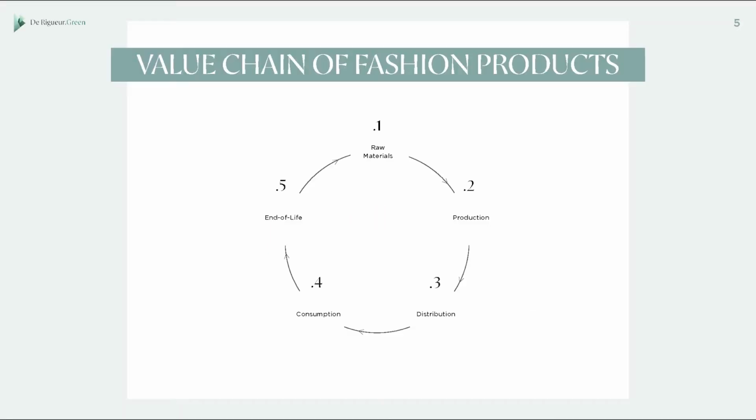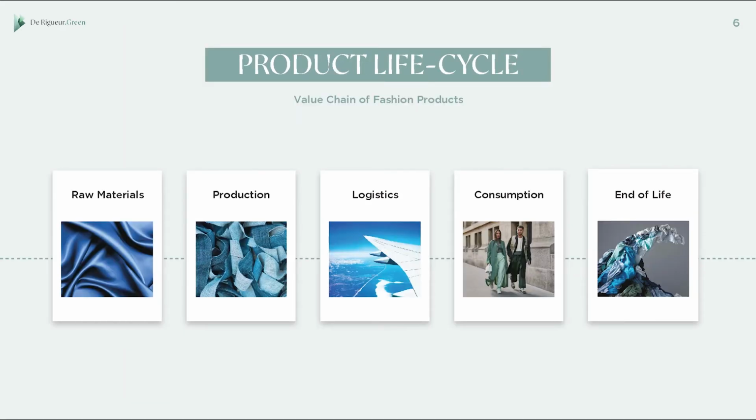In the fashion industry, every product goes through a 5-step value chain. It starts with the raw material, the fiber, spun and assembled into a fabric that goes through all the production steps to become a garment. Then, the garment is distributed to the seller to be sold to customers before being kept, given, sold, or thrown away. You may know that each of these steps has a more or less strong impact on the environment. I will detail this impact through specific examples.